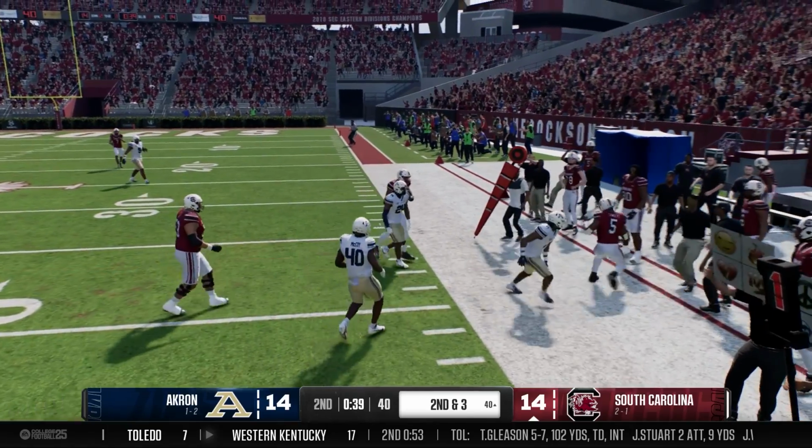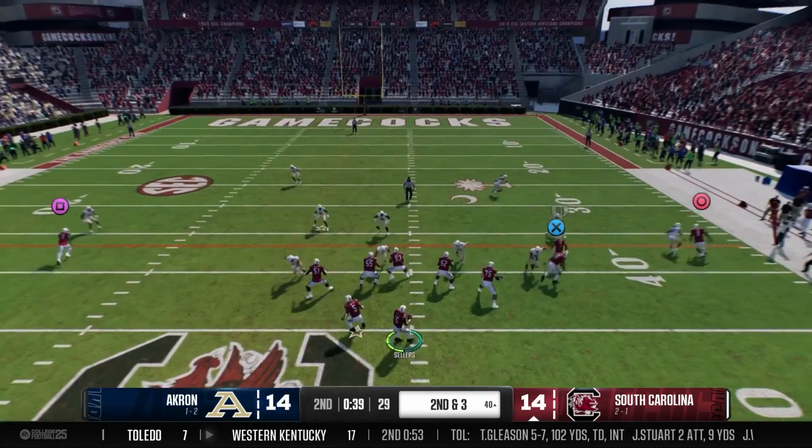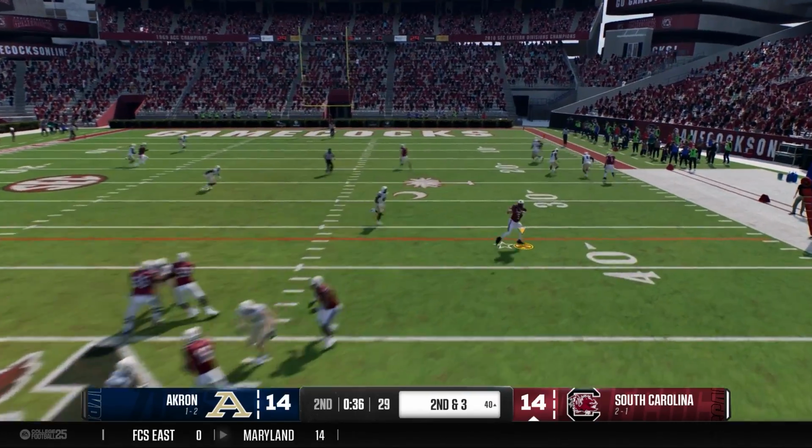Here's a screen for Sanders, who gets 7, and more importantly, gets out of bounds. Now you're inside 40 seconds. Sellers in the gun. Takes the snap, dumps it off short.